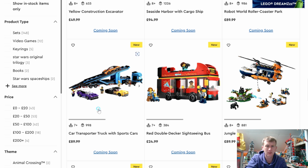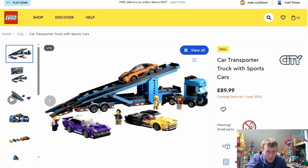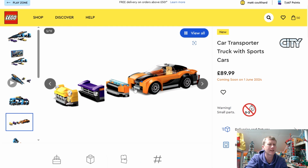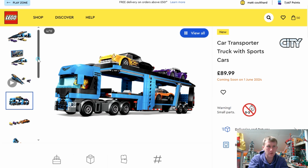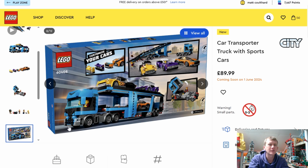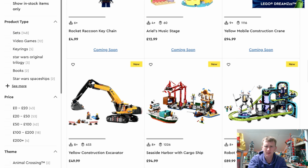Now, the car transporter. It looks like, will it fit the Speed Champions cars? For the price, it had better fit the bigger cars, because the other one that came out was in the 30s. This is now in the 90s. 998 pieces. You get 3 cars and 4 minifigures, and you have got interchangeable bumpers. So if you had the garage with the interchangeable set, this would work perfectly with that as well. That is a thing they tend to be doing. The cab flips open, so you can repair underneath for the engine if you want to, and do some different bits and pieces. I just hope that front does look like it's in proportion to the back, because with some of the trucks you get a tiny front end and then a big trailer. So it'd be interesting to see on that one.